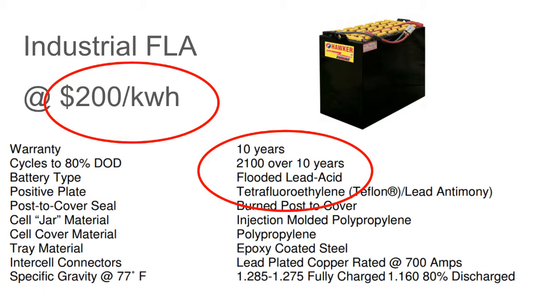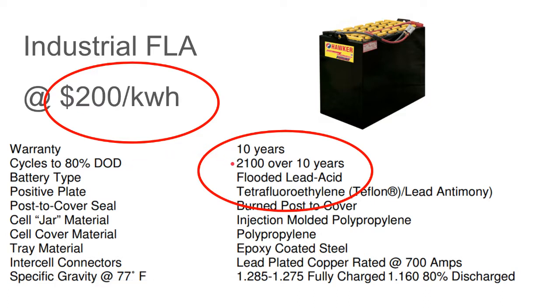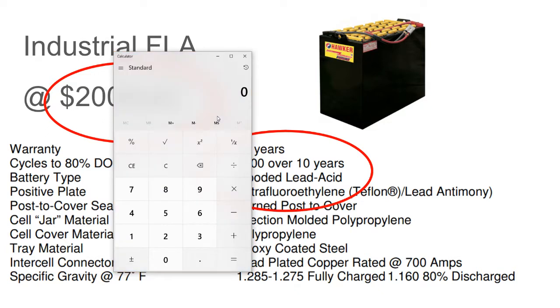Well, speaking of cost, industrial flooded lead acid, instead of costing $495 a kilowatt hour, costs about $200 a kilowatt hour. And that's with 2,100 cycles over 10 years. And the thing is, that's discharging the battery down to 80% 2,100 times. So what does that really come out to? So we have to take out our calculator. All right, 2100 divided by 365 days a year. Okay, so that battery should only last 6 years.